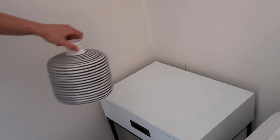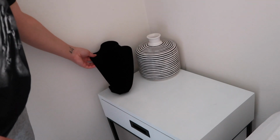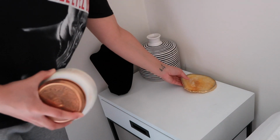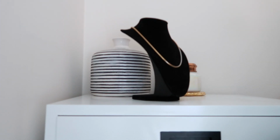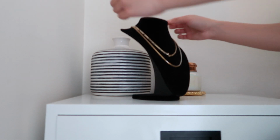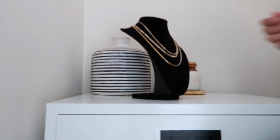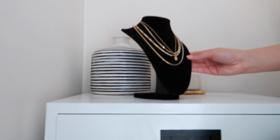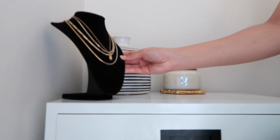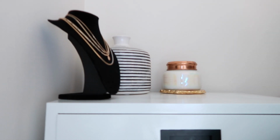Onto my nightstand area, I got this little vase from At Home, the necklace bust from Amazon, and the little yellow plate and candle from Anthropologie, I believe. So yeah, just going ahead and displaying my necklaces. I'm kind of scared for my necklaces to tangle, so that's why I opted for this instead of a jewelry box or something like that. So I just thought it looked nice. I'm also thinking about putting something like green leaves in the vase, so you guys let me know how you think that will look.